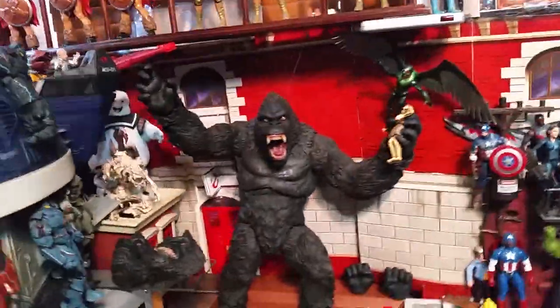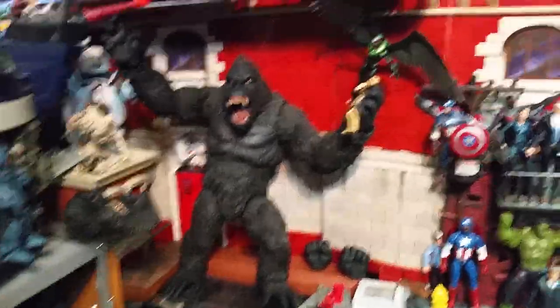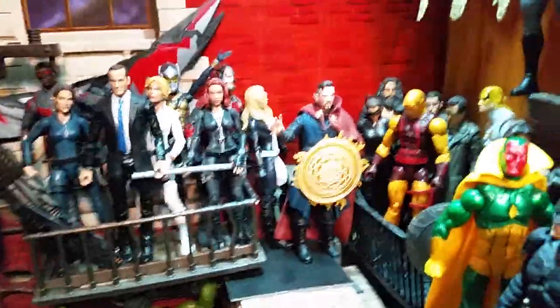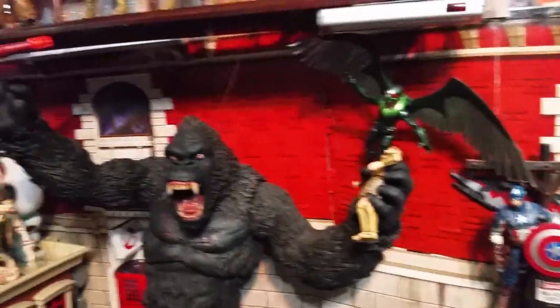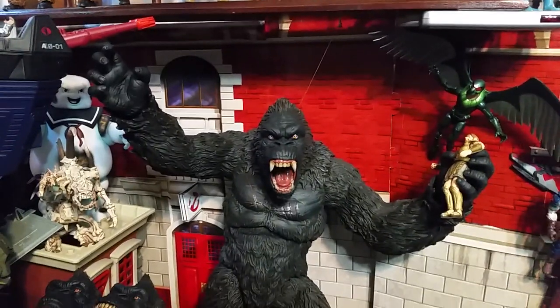I'm looking to figure out a way to make King Kong Mythic Legions compatible. I know it'd be a challenge, but if not, he's still gonna be awesome there on his own, terrorizing the city. All the heroes here are petrified. They don't know what to do, right? Even the Hulk, right? So yeah, that's it. That's my Kong. Really happy to have him.